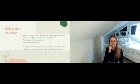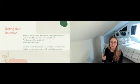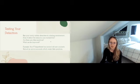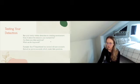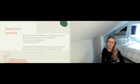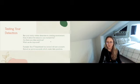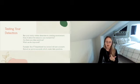An example scenario that I want to talk about that you might find when you're testing your detection is, let's say the IT department has several old user accounts that act as service accounts, and these create false positives. So every new application that needs a service account gets one. However, you have these 3 people who are the founders who still use their user accounts to run a ton of automations on. So then you have to think about, how do you want to handle this?